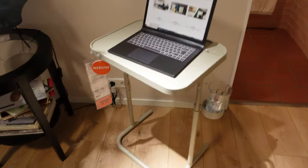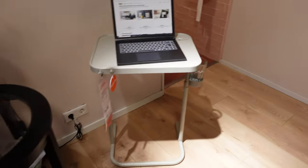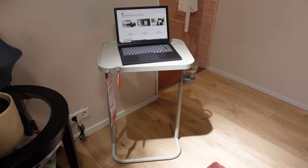It looks like German. This is super handy if you need something for like your laptop or drinks, food next to your bed. Yeah. Dan kan je gewoon aan de bank zitten en dan kan je gewoon zo schuiven zo. En kijk, you can put your glass in.